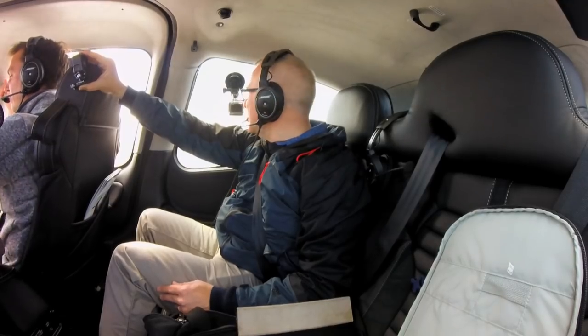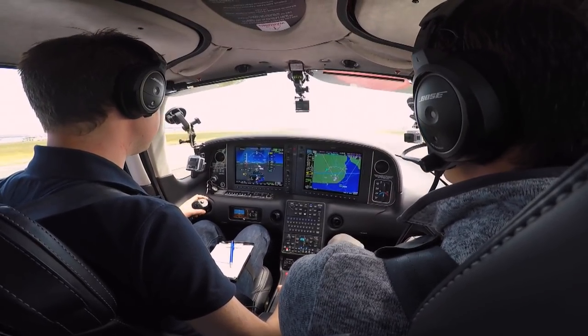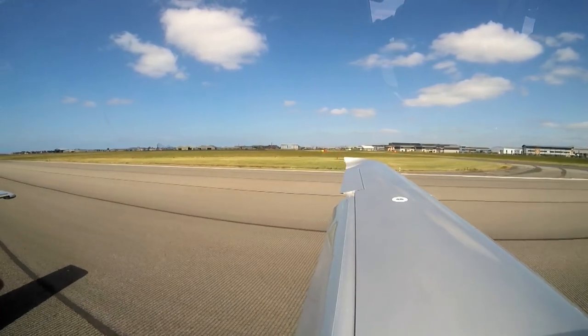Excellent. Well done. That was alright. That was very, very good. Little bounce. But only on the nose wheel, wasn't it? It was the rib. Yeah. It was only your nose wheel that was bouncing. That was okay. As far as I could feel, anyway.